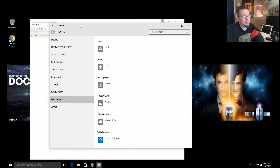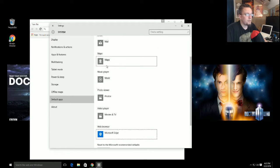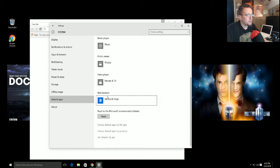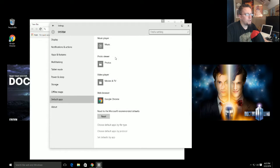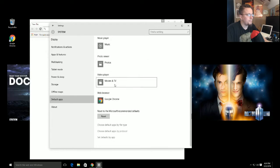The Windows settings are kind of different from your control panel if you're used to that from back in the day. But we're going to scroll down here to where it says Web Browser. You can also change your default video, music, and all that other fun stuff, but we'll get to that either at a later time or if we ever decide to get to it. We're going to click on Microsoft Edge, and then we're going to scroll up here to Google Chrome. And now Google Chrome is our default browser. So anytime I do a search result down here in Cortana, it's going to open up its results in Chrome. And we'll set up Cortana here in a little bit.